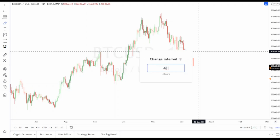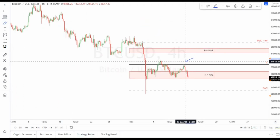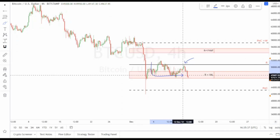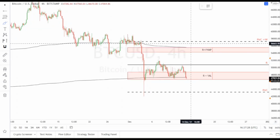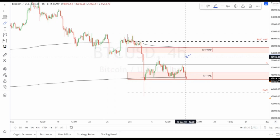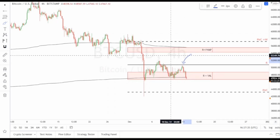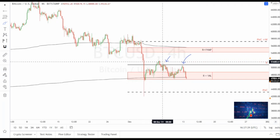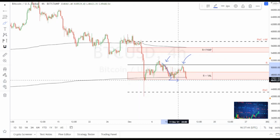Moving on to the 4-hour time frame. If we're analyzing the 4-hour time frame, as you can see from the resistance, now we've got high volume traded in this area. Right at this moment, as you can see, we've got rejection right from the resistance line at around $51,000. The first rejection with a fake out on the 2-hour time frame SFP, and then we started dumping all the way right back into the lower line of this resistance.